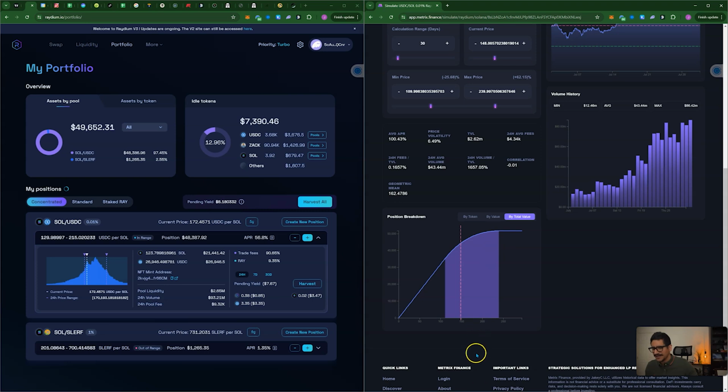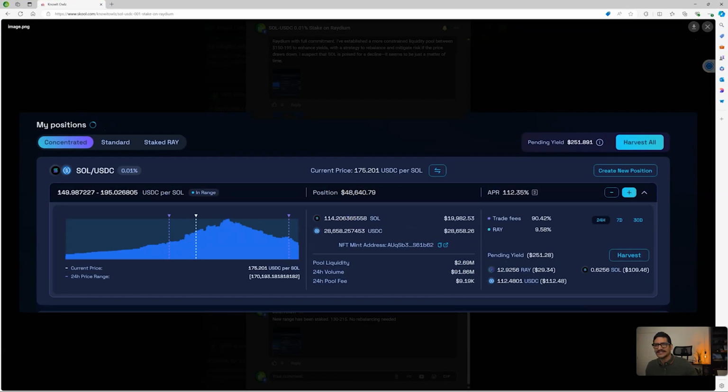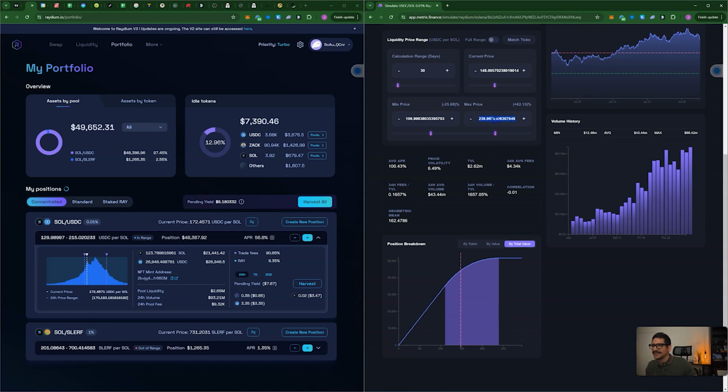And what was the value at the rebalance? Let's take a look here. 48.6. Is a little off, man. It's a little off. Maybe a couple $100 off. But you generate more yields, maybe give up some IL. But if you're a stickler, you're like, you know what? Maybe I'll go 250. Let's see how that helps. Maybe that'll get me closer to my number, right?